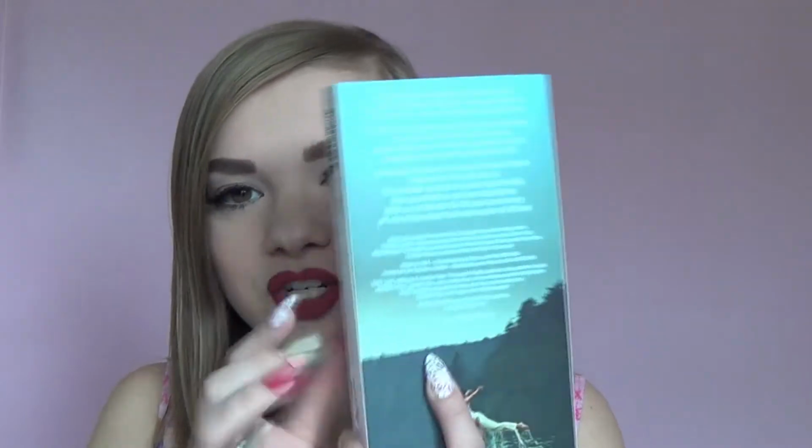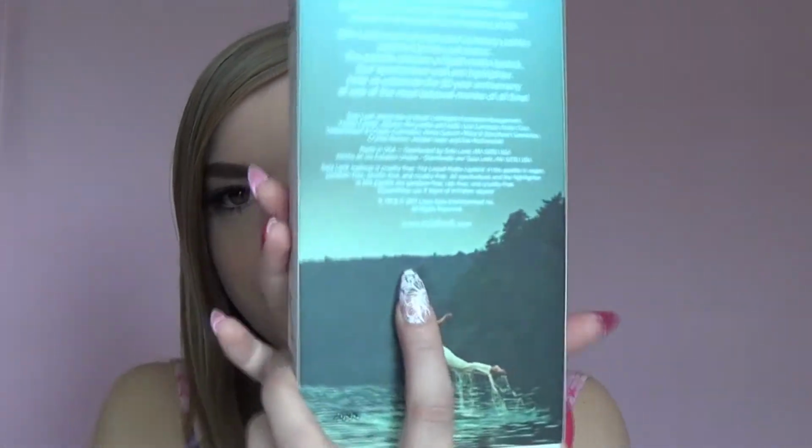Help us celebrate the 30-year anniversary of one of the most beloved movies of all time. And then it just lists a bunch of other random stuff right there. So that's what the back looks like. And then this is just a little sleeve.